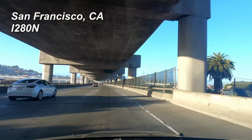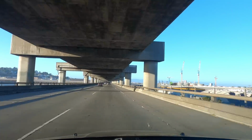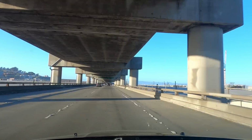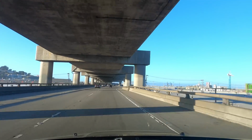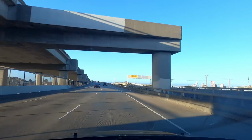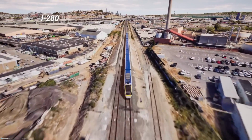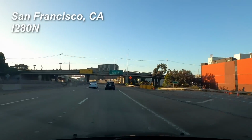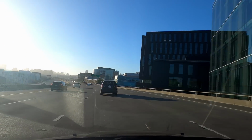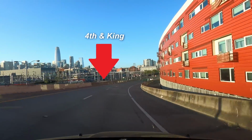Here I'm on the double-decker portion of Interstate 280. This was probably the most nerve-wracking part of the trip because my luck wasn't great that day, and this type of freeway collapsed and killed 42 people during an earthquake in Oakland across the bay in 1989. The Caltrain right-of-way comes in from the right, and then the freeway is actually elevated above the tracks here for about a mile. Then Interstate 280 ends at King Street in San Francisco next to the 4th and King station.